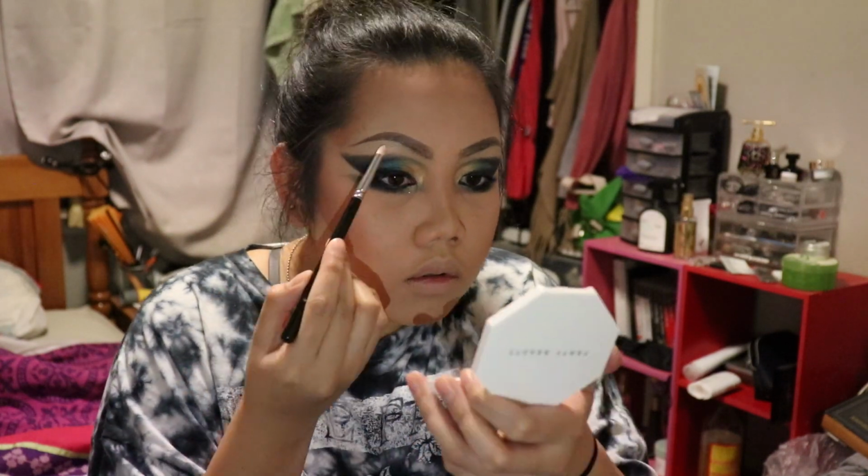Brow bone. Now for the lips, I'm gonna be using my MAC lip pencil in Spice. I'm just gonna overdraw. Like my lips are already big, but I covered it with foundation para overdraw.